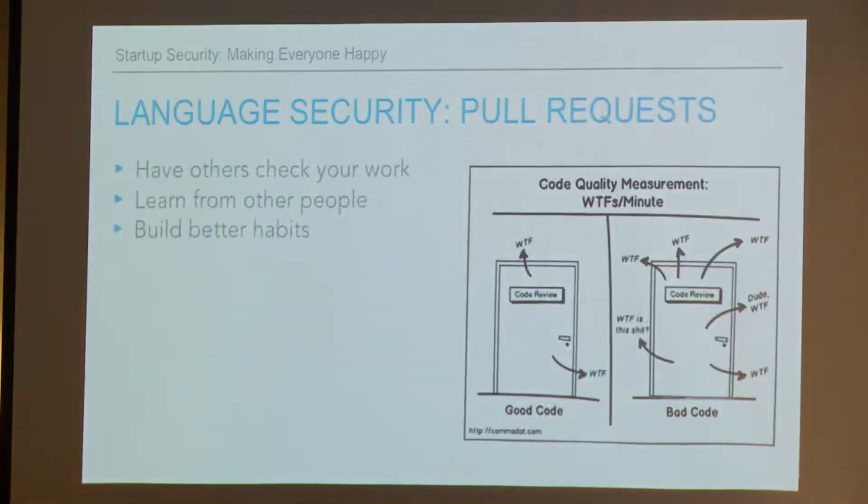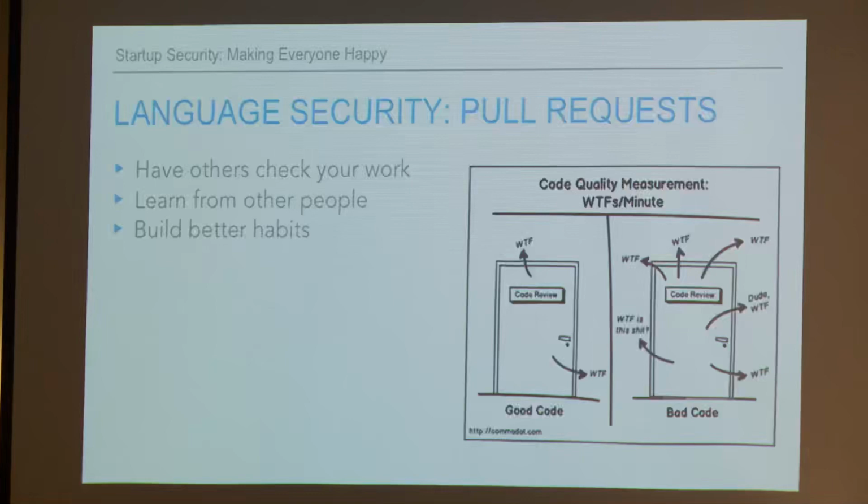I just wanted to take a quick step back. We were talking a lot about automation, but one of the important things that we do is include security reviews in our pull requests. Anytime a developer wants to push new code into master, they have to go through the PR process. This involves all the standard checks: does the code do what we asked it to do? Is the feature implemented properly?